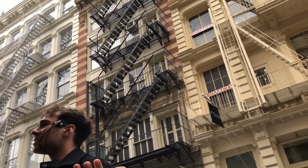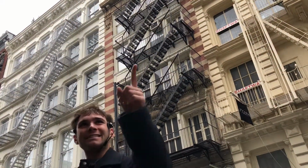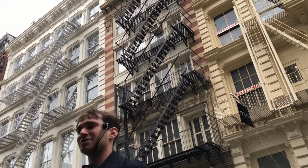So we're eventually going to make our way over to the biggest, most beautiful, and greatest of all of these cast iron buildings that has a very, very special significance.